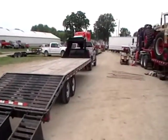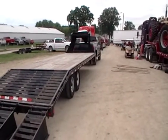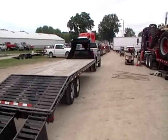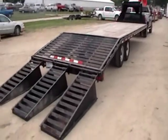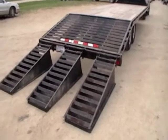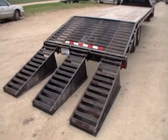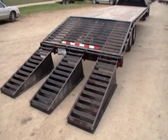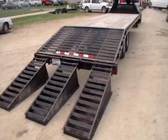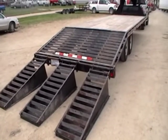Here's a shot of a gooseneck trailer hooked into the back of a General Motors pickup truck. And he's got three nice flip up ramps built right in. Makes everything pretty handy. Looks like it'd be a nice safe setup. Confidence inspiring. I would want to have confidence before I drove a tractor up on one of these puppies.